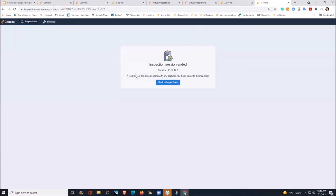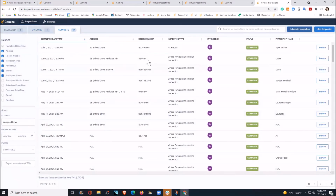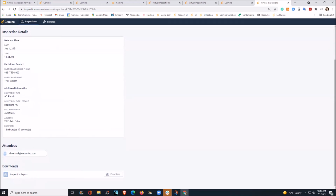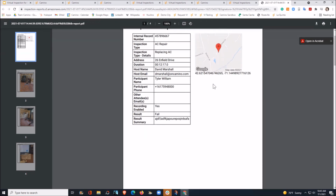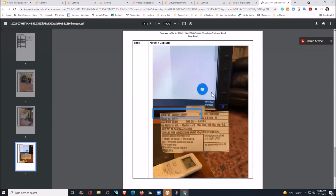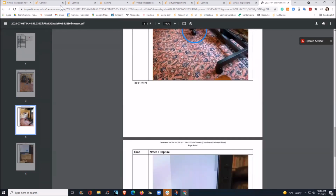Okay, so now we can come right back to the completed inspections, and you'll see that inspection I just completed here is here. I can review that inspection. All the information is there, and the report is immediately there. The inspection video takes a minute, but you can download this report. You can see this report has all the information, the fact that it failed, the summary, the location verification, but we also have all those screenshots for you, right? With the annotation, with the notes, everything you included there, that you can even take this report and send it to the person you just inspected, which some of our customers do.